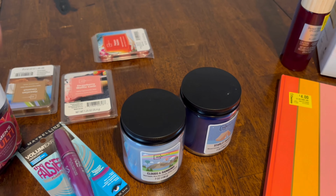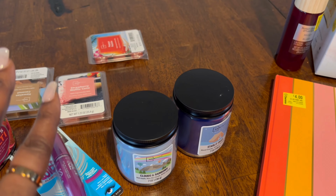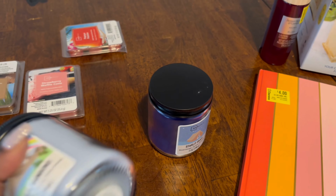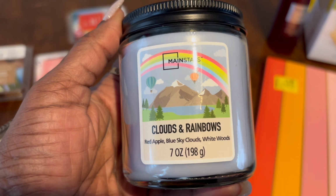It's right there by the front door as soon as you come in. I don't need a big candle for that. I don't need a big candle in my office. But anyway, I picked up these two. I got the Clouds and Rainbows.